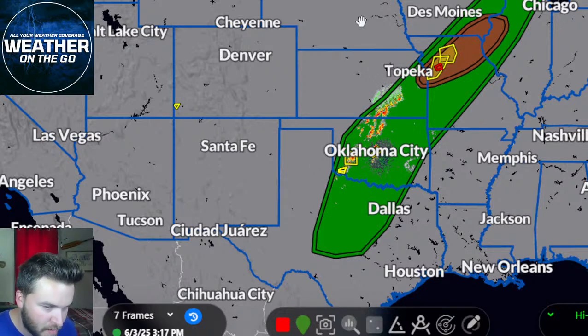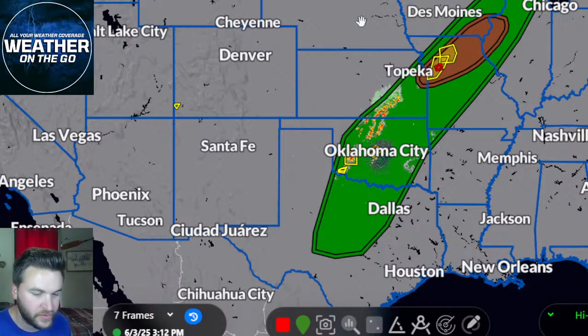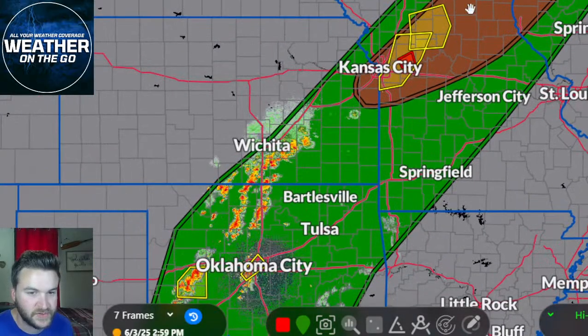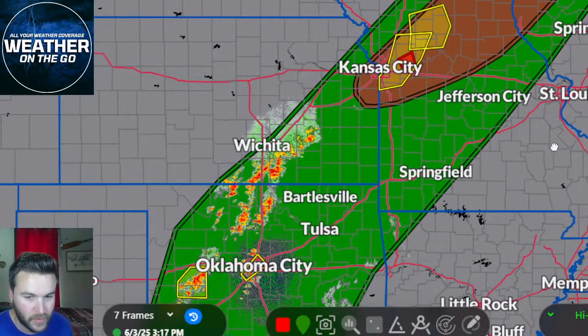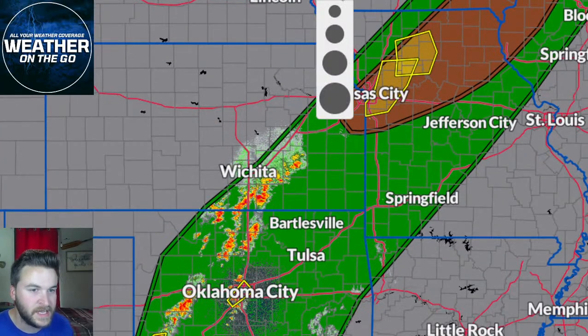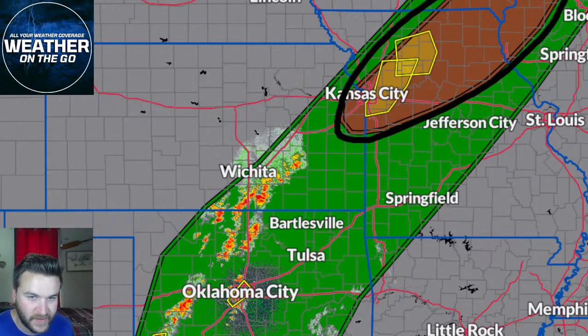No, Dallas will probably not get upgraded to a 5% chance of tornadoes because this is looking like a line of storms. Typically, a line of storms produces more of the damaging wind and hail potential. And yes, I know there's a line of storms up here too in Kansas City. There's more wind shear up here. So a lot more wind shear combined with an overlap of moisture and instability is going to give this area in brown up here a 5% chance and a more elevated tornado risk.